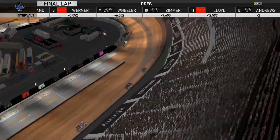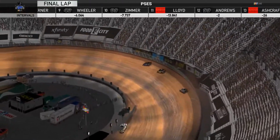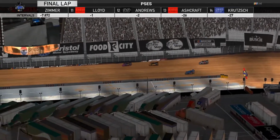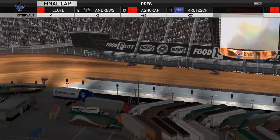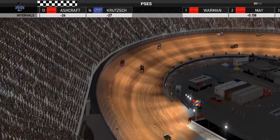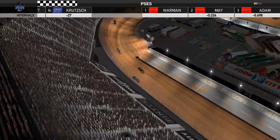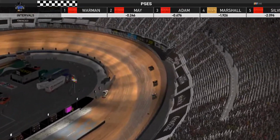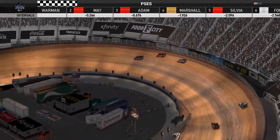We got the white flag waving. Quentin and Andrew up there. Andrew driving it hard down through 1 and 2, trying to make a run happen. Don't know if he's going to get it. Looking way down low, sliding up the track. It's going to be Quentin across the line as Andrew May comes in second and Daniel in third.